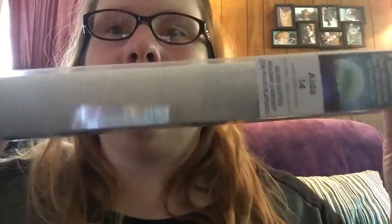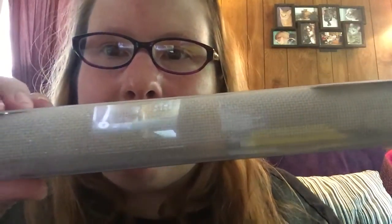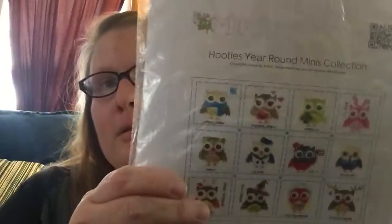I don't know what I'm going to do with all this black sewing machine thread, but we'll figure out something. So that was super exciting to have all that. Oh, and then I also got this Aida, and it's called Stardust, and you might be able to see it. I can kind of see it, but it's sparkly, and it's called Silver Dusted. I don't know what you would call this color, kind of a taupe cream. But I think I'm going to put my hoodies on this.